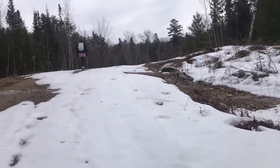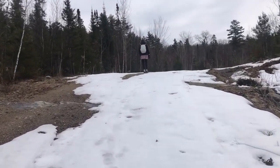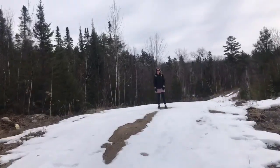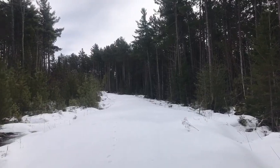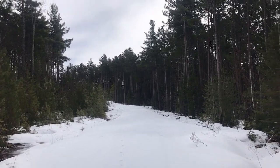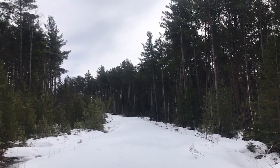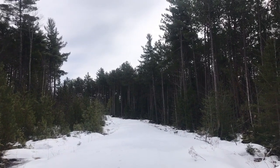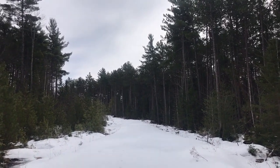Anyway, it's a good thing we didn't come up with a car because it's really snowy still, which is surprising, but not surprising. This is Kyla's favorite part of the crap road. Crap road? It's got a new name. It's called Logging Road. Road de Forêt or something? Yeah, something like that.